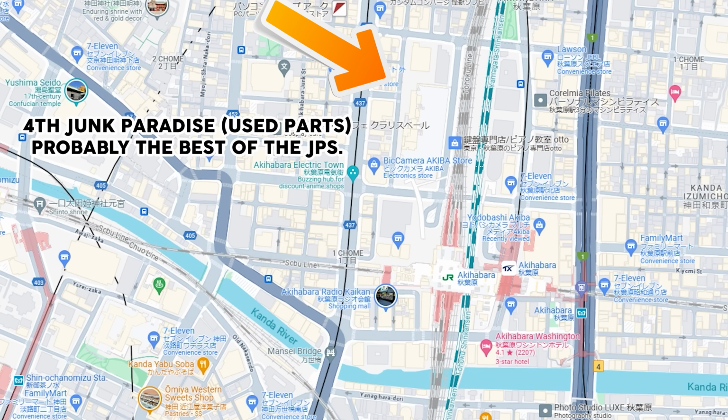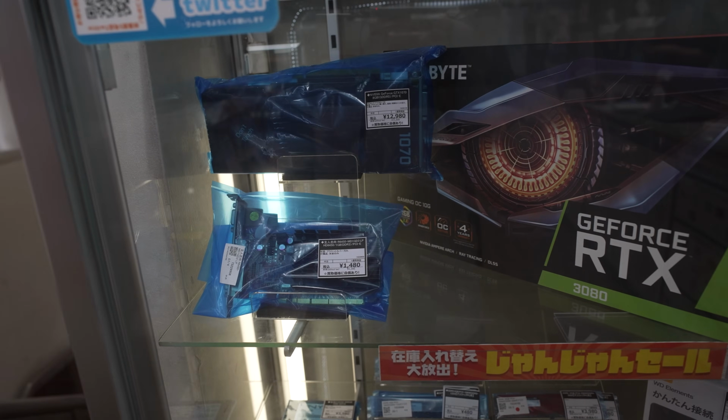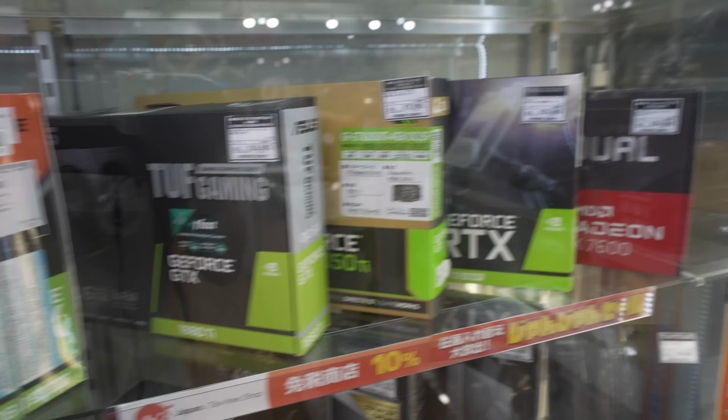But this Junk Paradise, I think I'm just gonna stop visiting it because it's only got one little shelf for computer parts, and it's usually a bust. And last month it was a bust, this month it was a bust. They just really had no good deals here that the other Junk Paradises have, where they've got a lot more parts, and of course, a lot better deals.